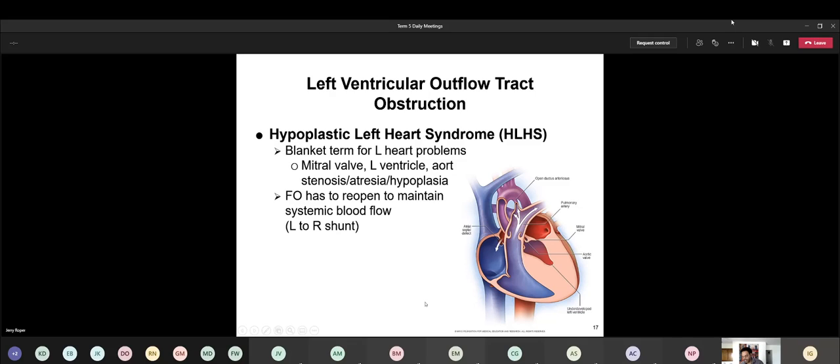So in this picture here, it's pretty noticeable that they're showing an underdeveloped left ventricle. Look how small that ventricle is. And all of this is just muscle tissue here, so that left ventricle has definitely hypertrophied. And then they're also showing that there's possibly something going wrong with the aortic valve.